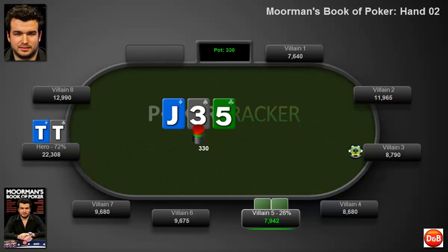However, knowing that villain has been splashy and somewhat unpredictable, I don't mind your flop check for pot control and to induce bluffs on future streets. Putting in a ton of money on this flop so early in the tournament would have very high variance. I wouldn't be entirely comfortable with this unless my opponent had proven himself to be incredibly crazy.